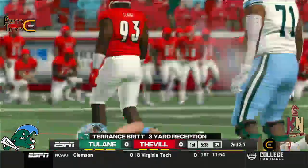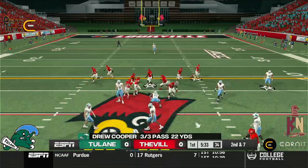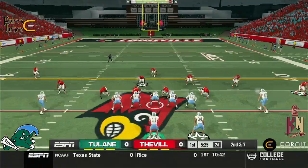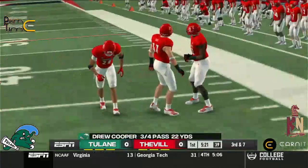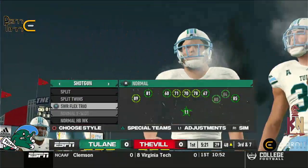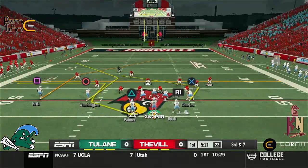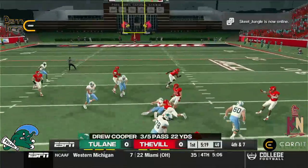Pulls it in and stops in his tracks with that tackle. That'll make it second and seven. Darts it to the left. That makes it third and seven. And once again, they'll come to the line, try to convert on third down. Gets it quickly to the tight end, but it's dropped.